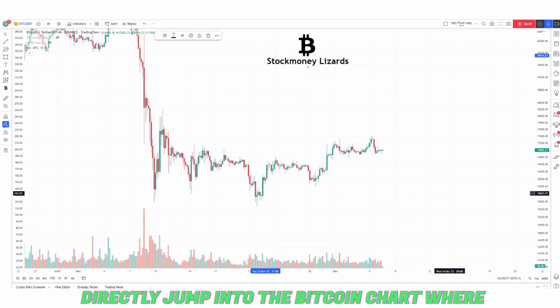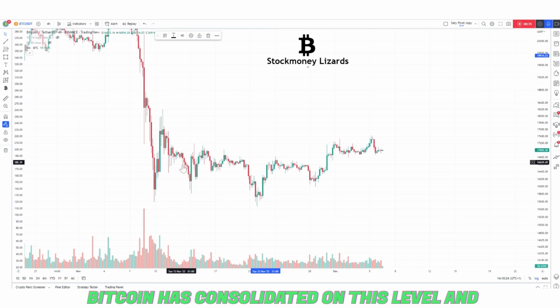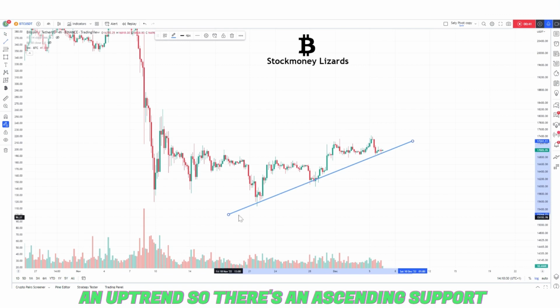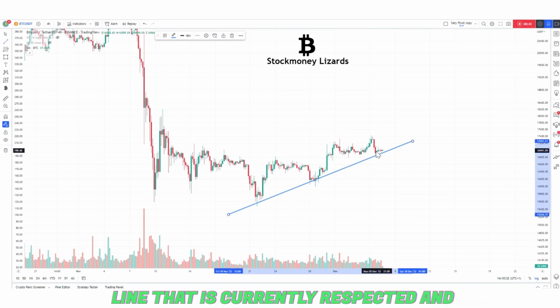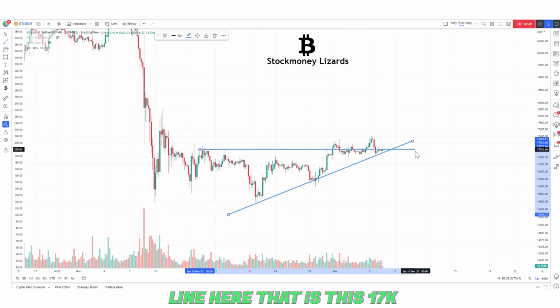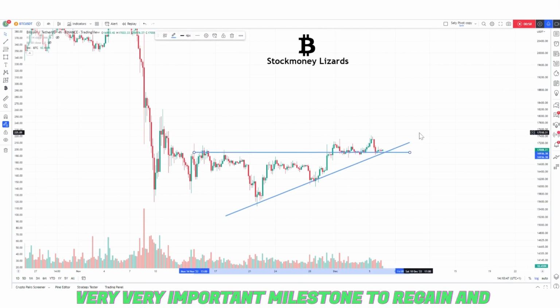So let's directly jump into the Bitcoin chart. What we can see here is that after this FTX drop, Bitcoin has consolidated on this level and is currently in an uptrend. So there's an ascending support line that is currently respected. And furthermore, we can draw another important line here, that is this 17K support level, which has been a very, very important milestone to regain.